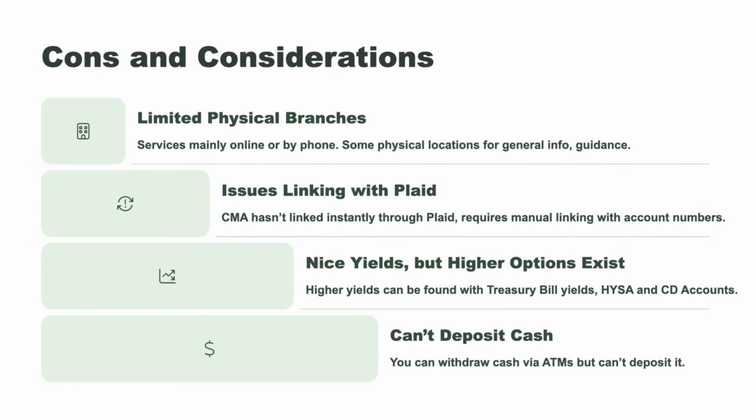And so that may be something you may want to consider if you really want an account like this, like the Fidelity Cash Management account or some kind of online focused account, is keeping an account with a bank that has a physical presence so you can have that option. But yeah, with the Fidelity Cash Management account, definitely a con right there for some people. Some people won't think it's that big of a deal. Some people it's a deal breaker, is the limited physical branches and actually what you can do at those physical branches.